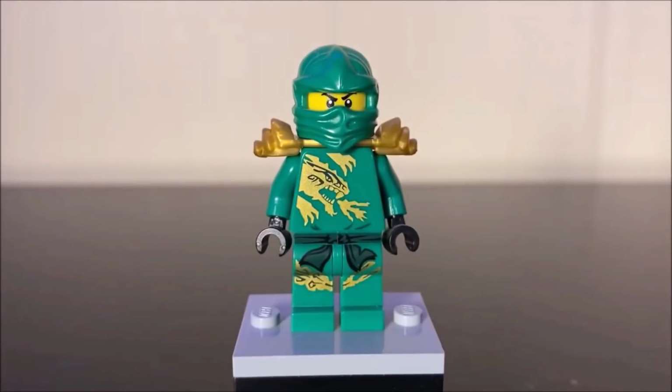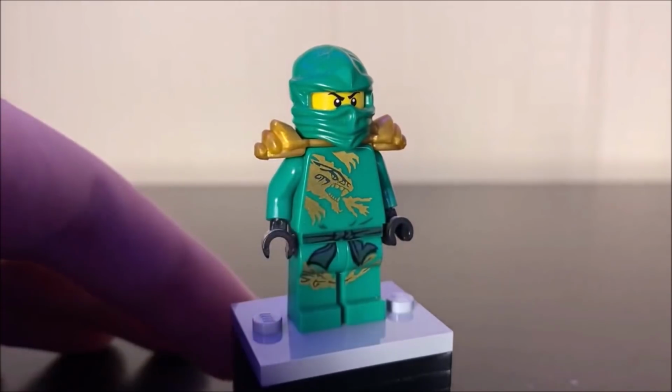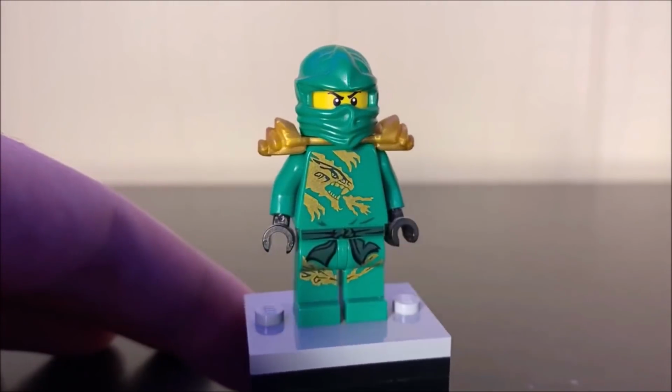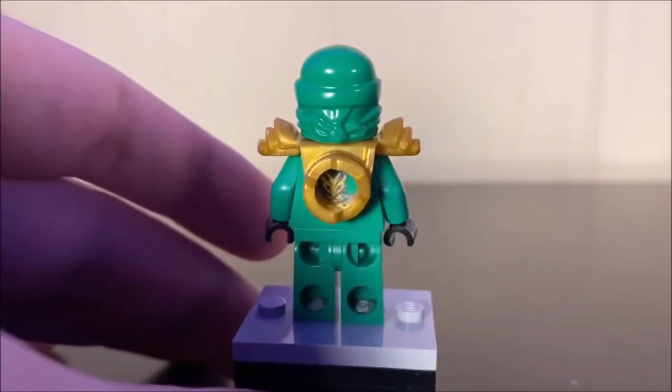All right, so the first one that we're going to be taking a look at here today is Lloyd DX. This one came out in a very obscure Target exclusive minifigure cube that was included alongside a couple of other minifigures. Lloyd DX here is supposed to be a representation of what Lloyd may have looked like if he would have been the Green Ninja during the DX days of the Ninja. This is of course his Dragon Extreme variant.